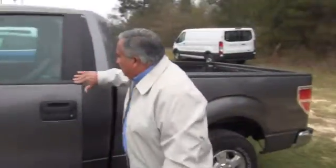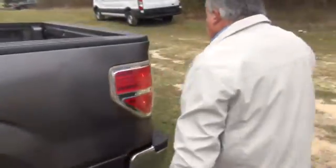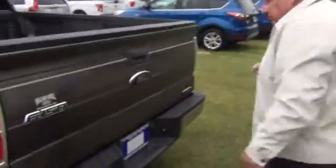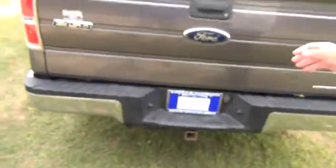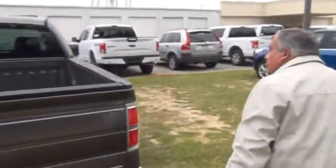Walk around this side of it. Body's in good shape. Trailer hitch, rear bumper looks good. Look inside the bed. Really good looking truck. Walk around this side of it.